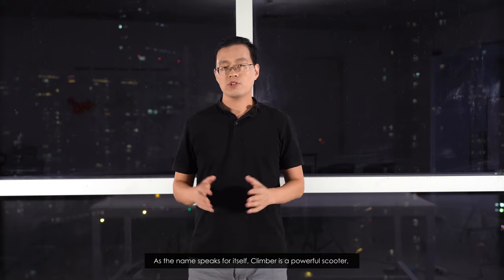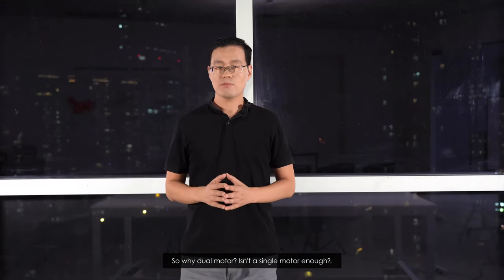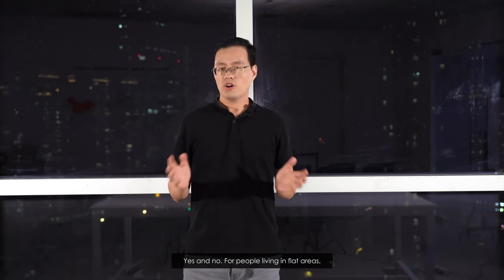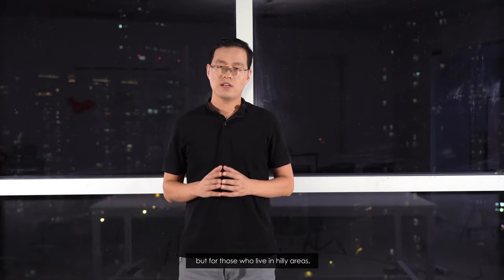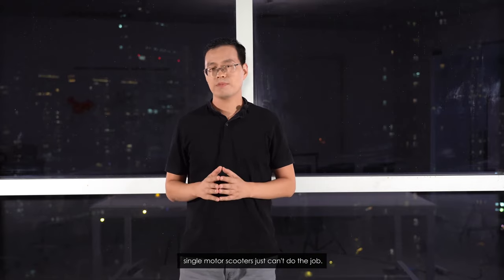As the name speaks for itself, Climber is a powerful scooter equipped with dual motors, with max power up to 1,500 watts. So why dual motors? Isn't a single motor enough? Yes and no. For people who live in flat areas, single motor scooters might just be enough. But for those who live in hilly areas, single motor scooters just can't do the job.